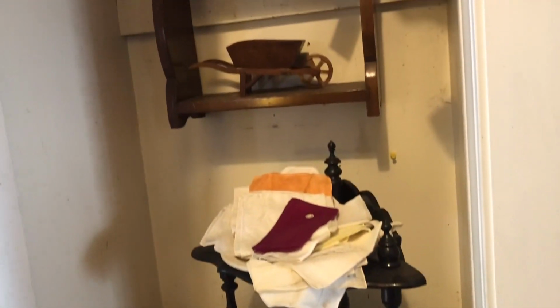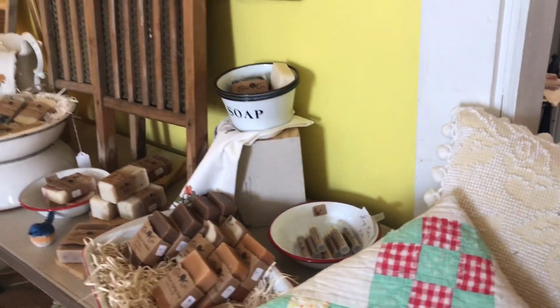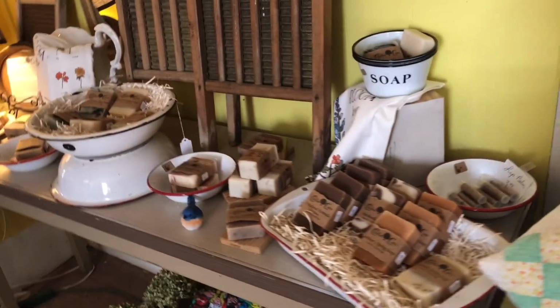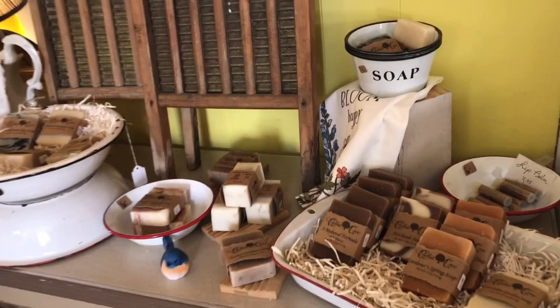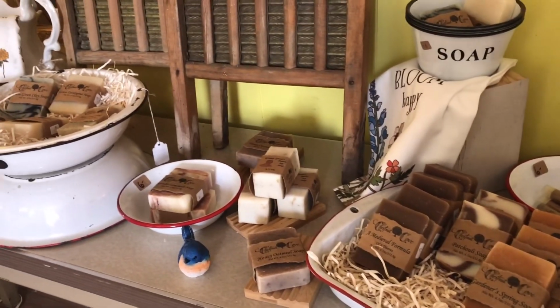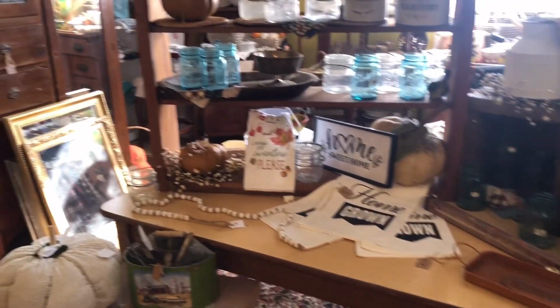We'll walk around just a little bit and give you an idea. I love how people are taking old blankets and making pillows out of them. And here she has Gardner Spring soap. Oh, it smells so good. I wish you all could smell in here. A local gal that makes sweatshirts for her. And then more beautiful things over here.